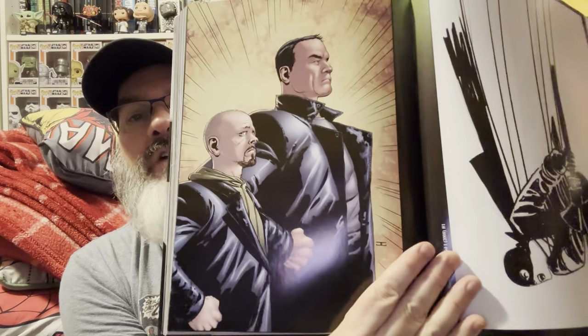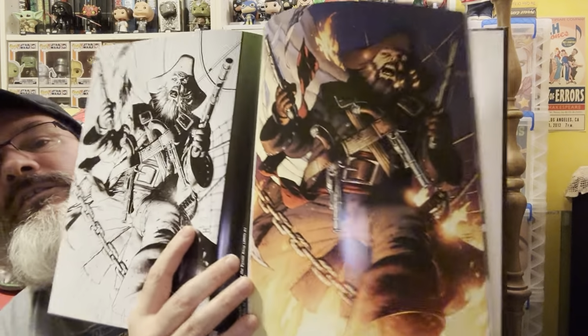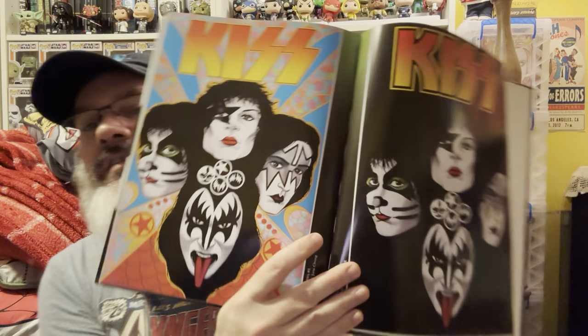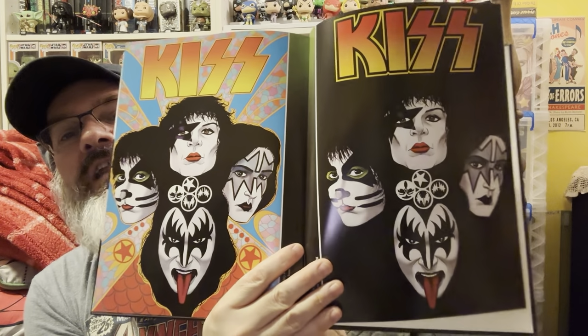And then in the very back, there's an Other Covers section. For example, he did a variant cover for The Boys. This one is cool. There's a Zorro image. This one is stellar. Blackbeard. Here's an image for Alice in Wonderland. A Kiss image, one that's psychedelic and one that's all black. And a John Wick. I'm sorry, the Dynamite art of John Cassaday.